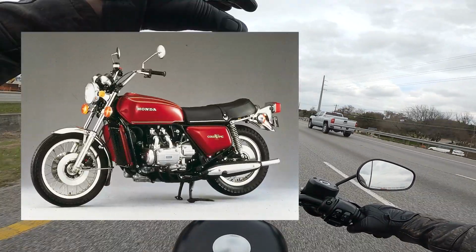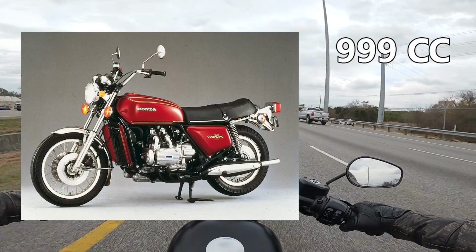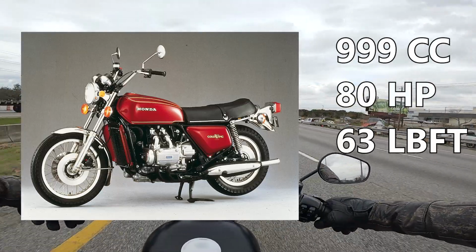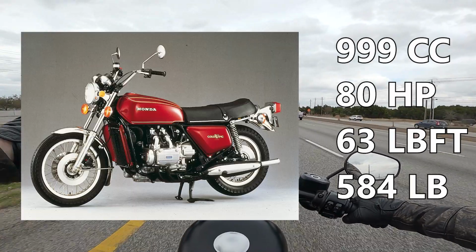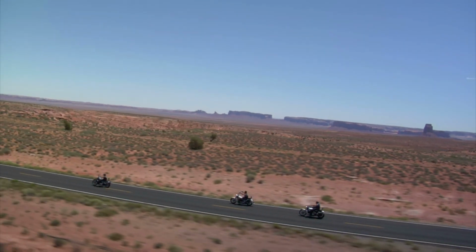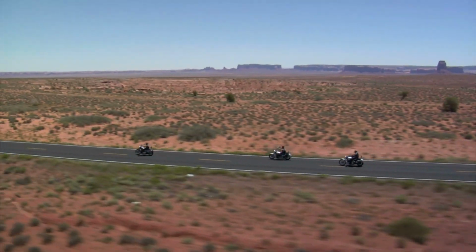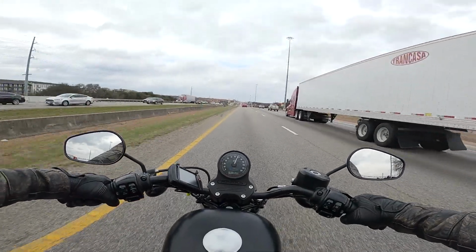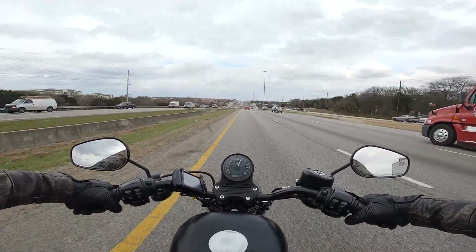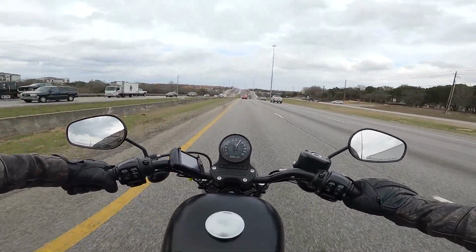The GL1000 had a 999cc flat 4, putting down 80 horsepower and 63 foot-pounds of torque, weighing in at 584 pounds dry, so call it 630 pounds in running order. In its first year, Honda sold 13,000 Goldwings in the US alone. The Gen 1 ran until 1979 with a bunch of little changes here and there, like bigger carbs, better brakes, and a limited version with some extra doodads like saddlebags.